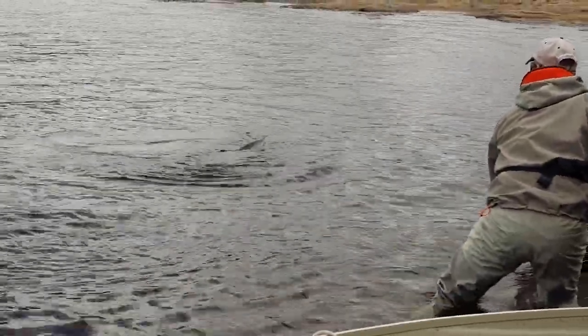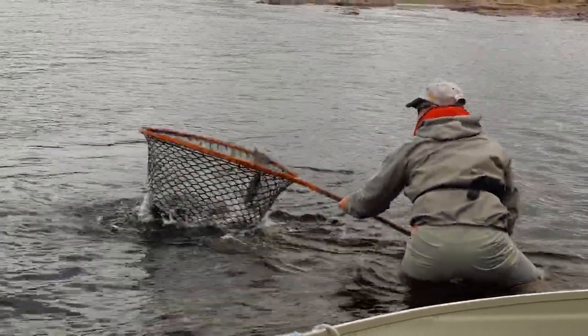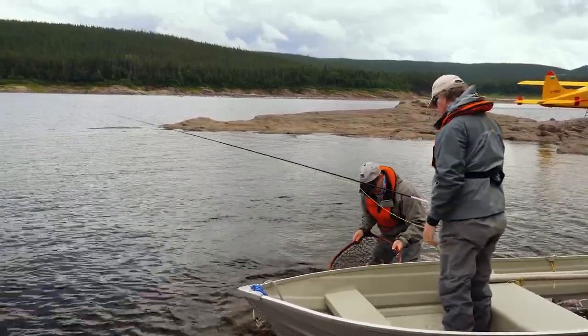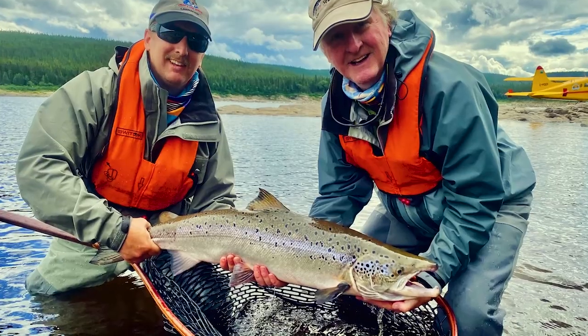You get him in a little bit farther. Big man. Get the head up, head up, head up. There we go. Congratulations. A big male. That's a big male. Let's get the net here. Oh, this is a 20 pound plus fish. Easy. Put it down.